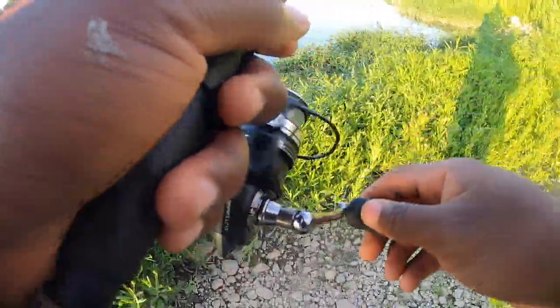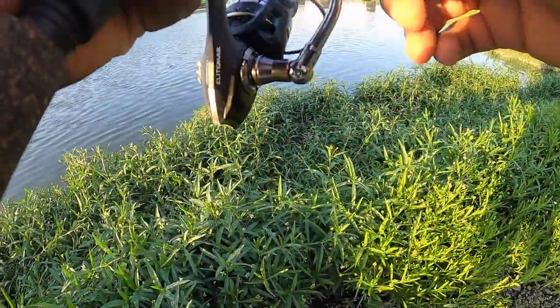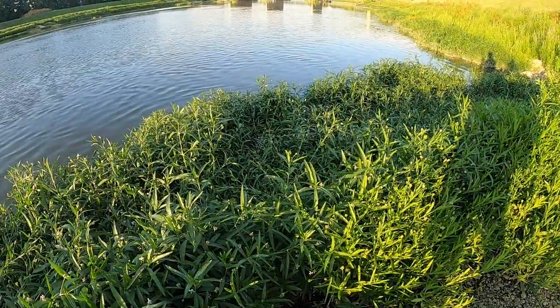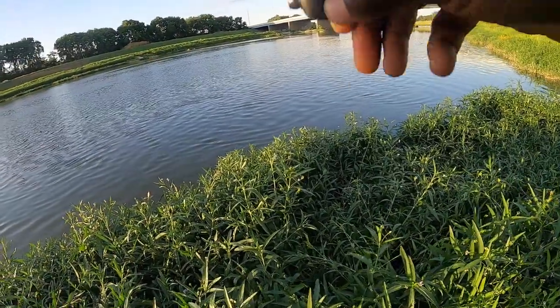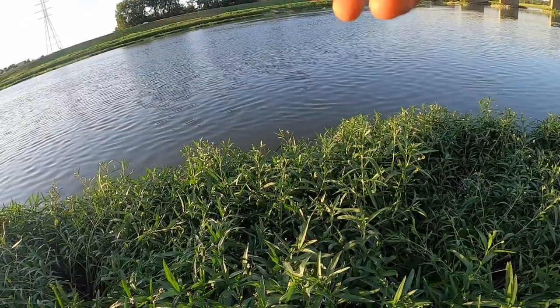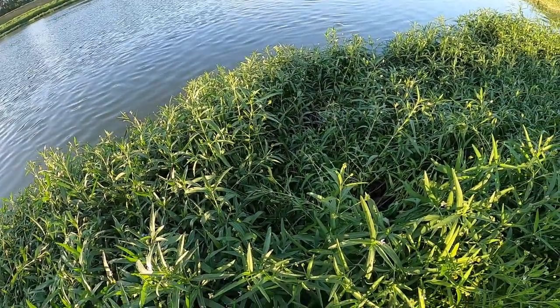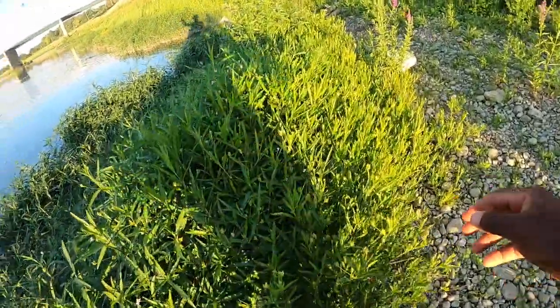Oh, I think I spooked something, guys. Fish on. Fish on. Oh my god. This is a nice smallie. Let's go, dude. Oh my god. This is a nice smallmouth. Let's go, dude.